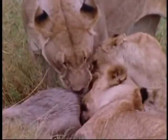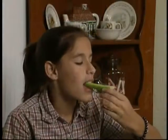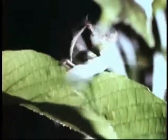Some food chains have more links than others. For example, when you eat celery or carrots, that's a food chain with two links in it, because you're the top consumer in that food chain. Other food chains have as many as five links, because they contain more secondary consumers.